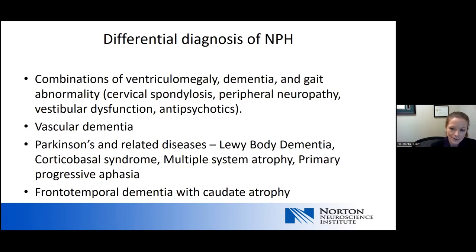Parkinson's disease and other related disorders, Lewy body dementia, corticobasal syndrome, multiple system atrophy, even primary progressive aphasia, can often have a lot of the same types of gait changes that someone with normal pressure hydrocephalus could have on exam. And then there are the frontotemporal patients. If they have atrophy that also includes part of the brain, the caudate, they also can have a lot of changes with their gait that look like an NPH.